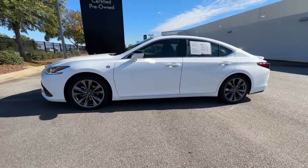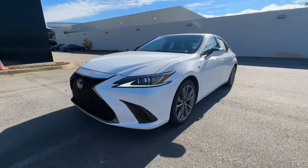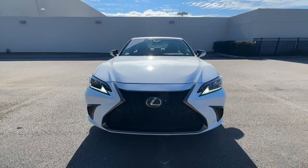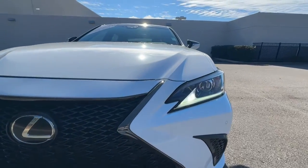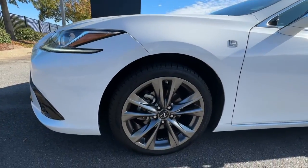The following are some of this vehicle's highlighted options: sunroof, moonroof, keyless entry, satellite radio, premium sound system, power passenger seat, aluminum wheels, heated front seats, blind spot monitor, alarm, electronic stability control.